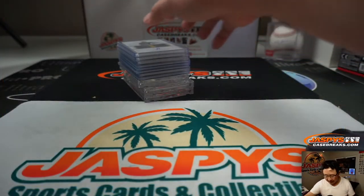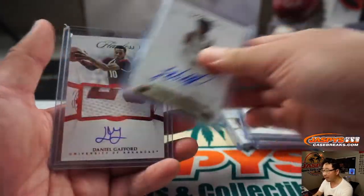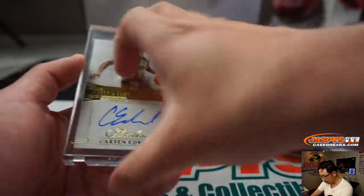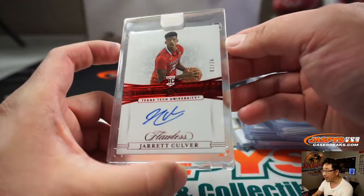There you go. A very nice break in the books. Thanks everyone for getting into the action. We'll have another cello pack break to do. And then the second briefcase of that one we just popped open. There's the Tyler Hero. Nice dual autograph, both on card as well, and the Jarrett Culver ruby and autograph at the end.